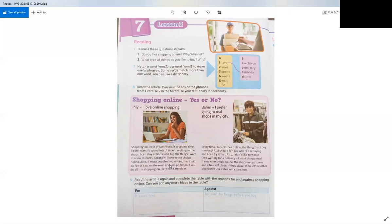Now, let's look at this table. Read the article again and complete the table with the reasons for or against shopping online. For, it saves time. And another reason to be for shopping online, fewer cars on the road and less pollution. This is an advantage. Fewer cars in the street and less pollution.